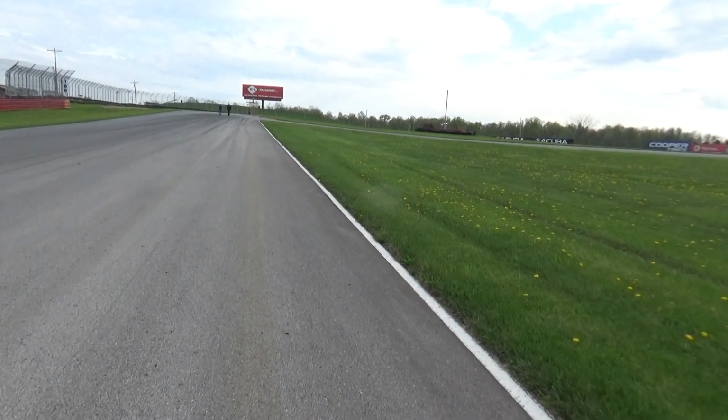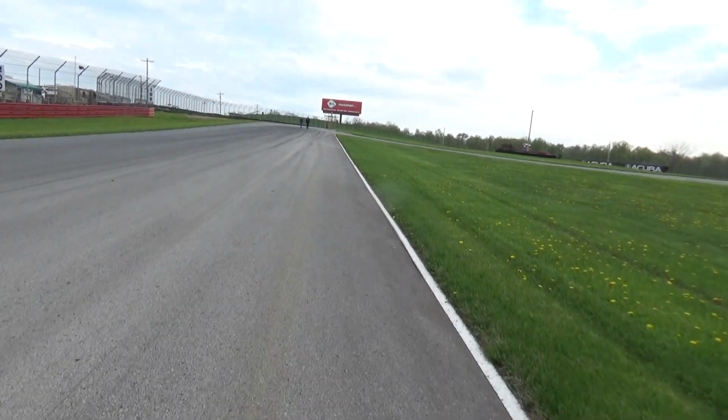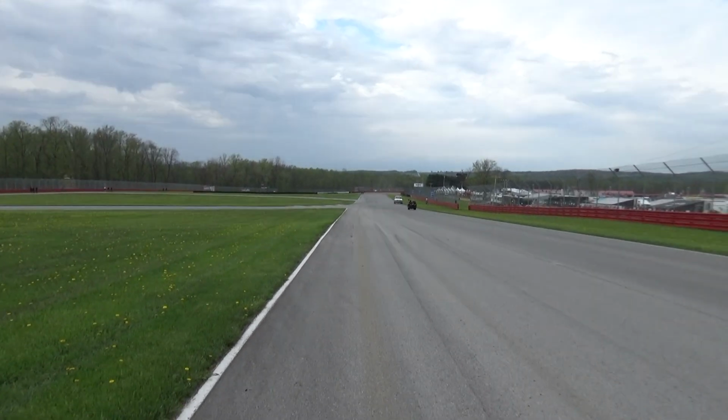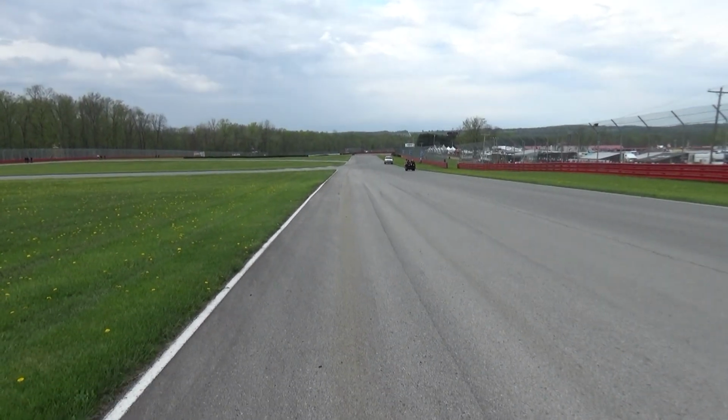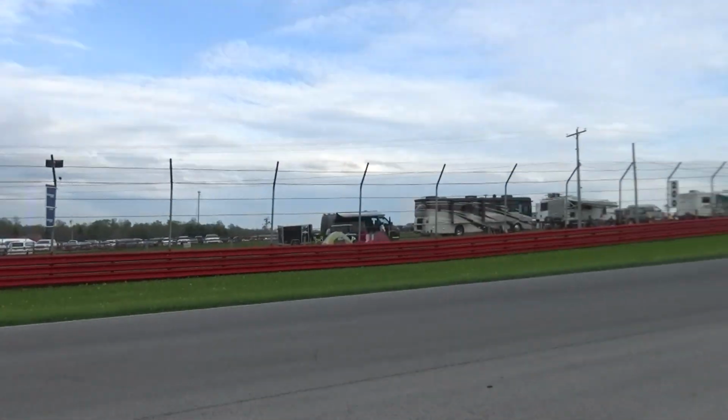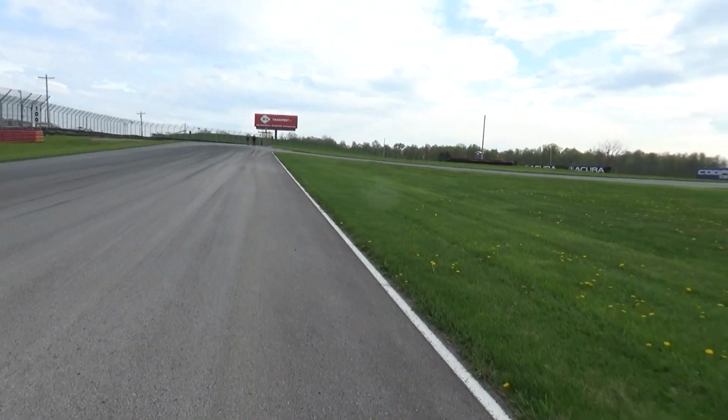There is a lot of elevation here in the first part of the lap. I'm going to turn around one more time here just to give you all a perspective on this. I'm going to go ahead and turn back around. I won't turn around again on this little straightaway.